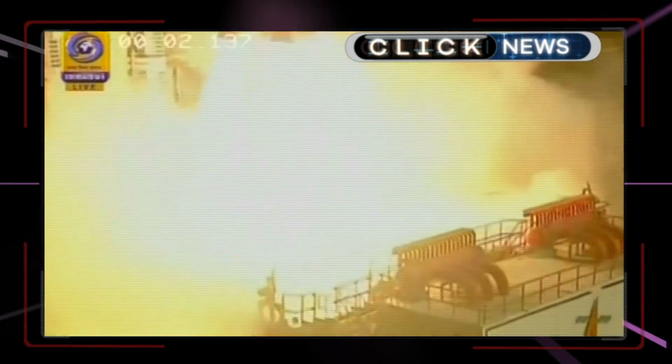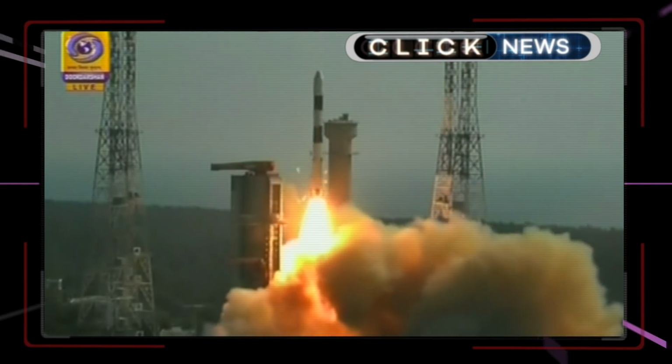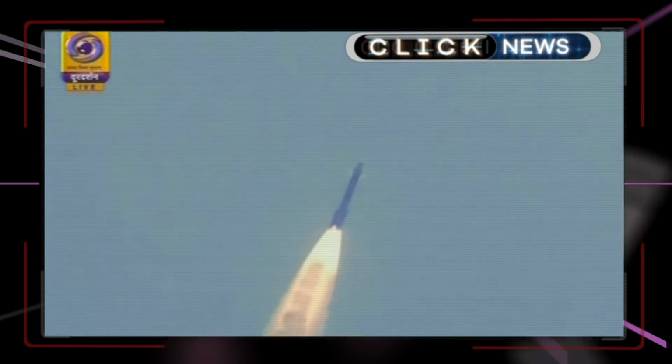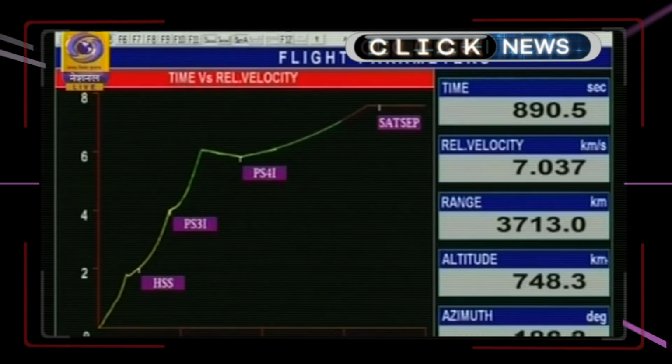NASA is warning a satellite shot down by India is at risk of endangering the International Space Station. Calling the destruction a terrible, terrible thing, NASA's chief said of 400 pieces of orbital debris created, 24 posed a potential risk to the astronauts on the station.